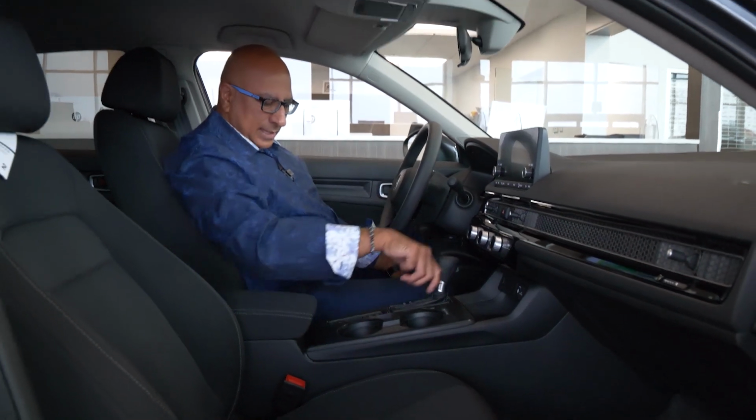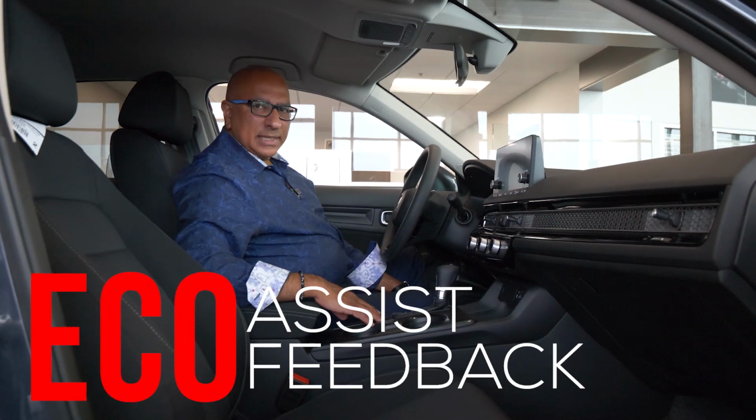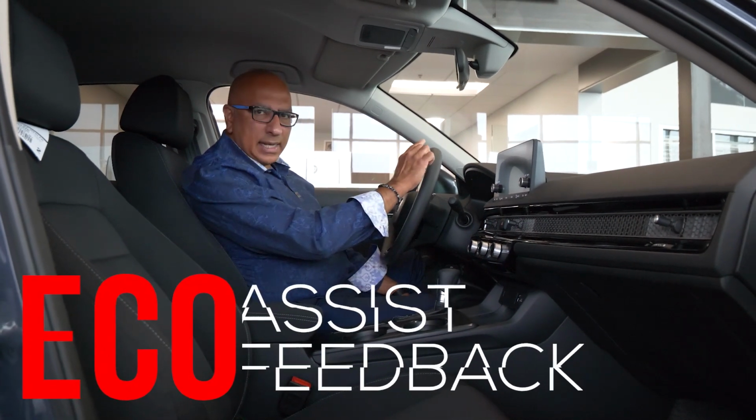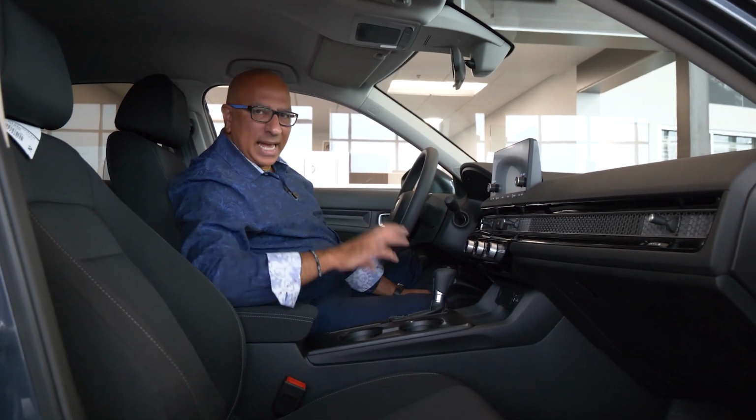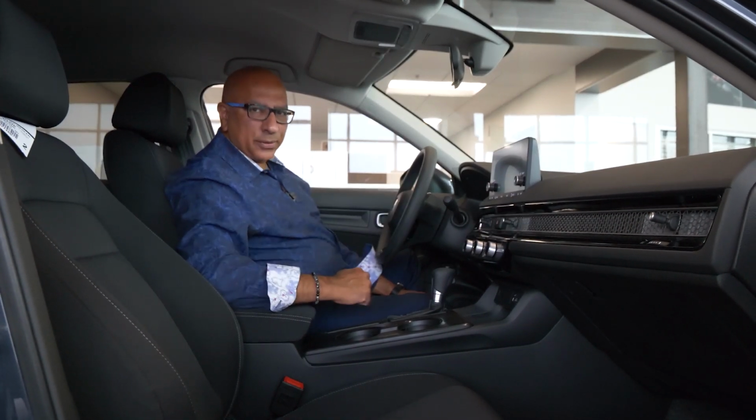Also, we've got in the center stack here, we've got a different drive mode called Econ. So by depressing the Econ mode, you'll see a little green leaf that shows up on your dashboard, and that provides you with even better fuel efficiency and gives you driver feedback on how you're doing.